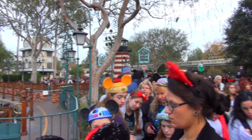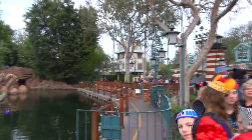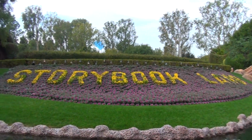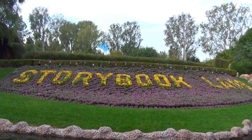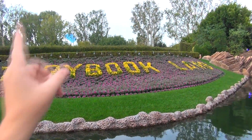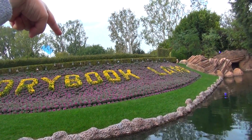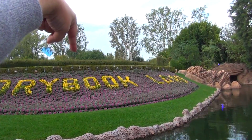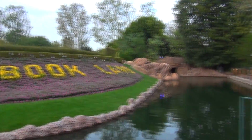So we have arrived at your destination. If you guessed that we were here to ride Storybook Land, you're correct. And that was a good guess. Well done. We're here. You know what I heard? I heard Arendelle is here. Right over there, right over that hill where the old mill used to be. You see where I'm pointing? Right there? Right about there? That's where you're gonna find Arendelle. It'll be a few minutes.